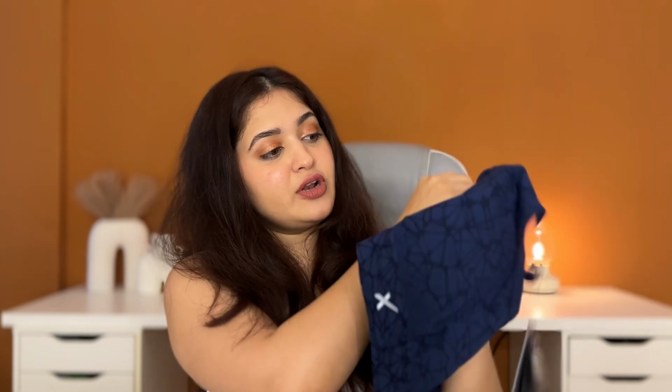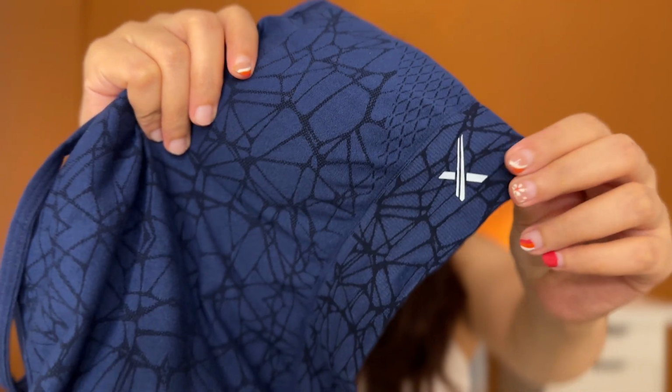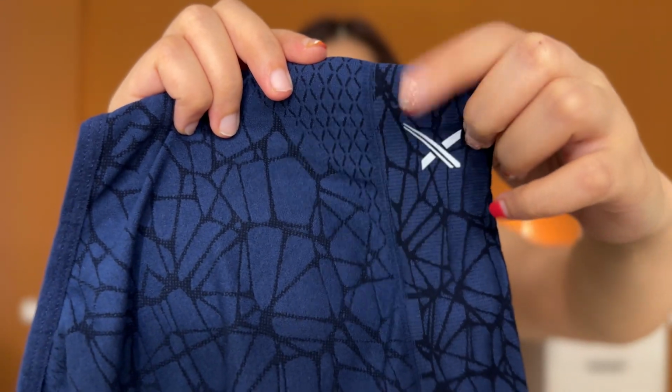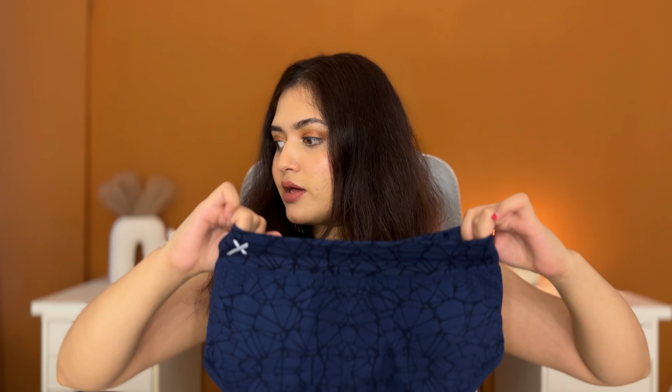It's a very beautiful navy blue color, and if you take a close look at the pattern, you'll see it has this geometric pattern on it. At the bottom, at the side here, we have the HRX logo, but at the bottom you have this band over here that does not have an extra elastic. It's again a very seamless feel. You can see a stitch over here where the band connects, but there is no elastic within the band. Oh, it's quite stretchy, not as stretchy as the other band. I think this one has some amount of compression.